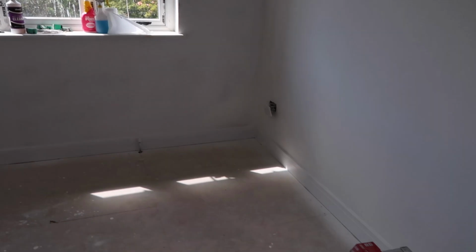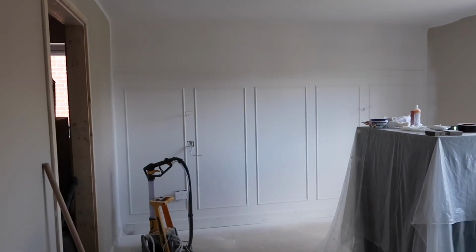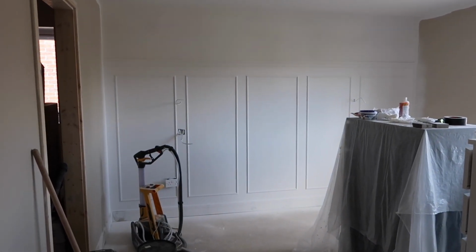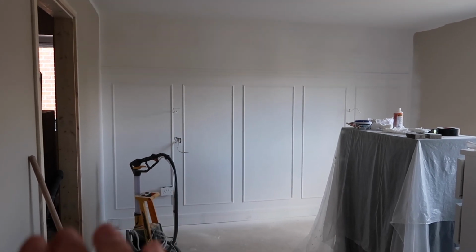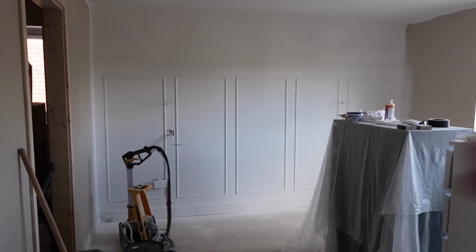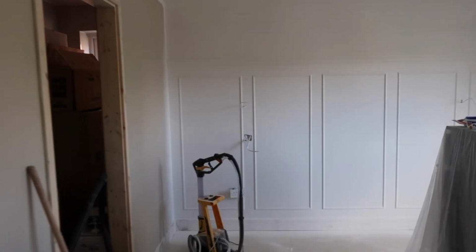But this is where we're at the moment in there. And then coming into the main bed, Sam has finished paneling the back wall. Absolutely love it. I didn't want the rectangles to be too big. I just wanted them to be quite a nice sort of thickness apart so we could get quite a few in, and absolutely love it.